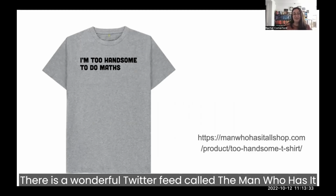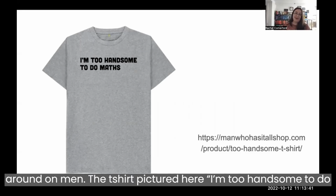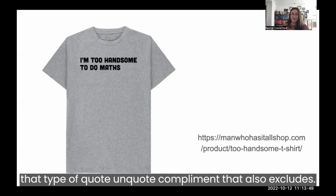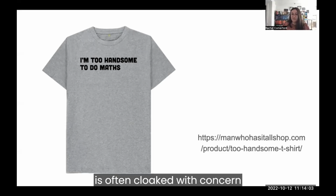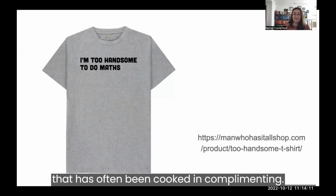There's a wonderful Twitter feed called The Man Who Has It All, where the deeply ingrained sexism of our culture is turned around on men. So the t-shirt pictured here says "I'm too handsome to do maths." It's a favorite of mine because I relate so closely to that type of quote unquote compliment that also excludes. The worst part for students with learning disabilities and a genuine interest in STEM is that the discouragement is often cloaked with concern, the same way that the discouragement for women has often been cloaked in complimenting.